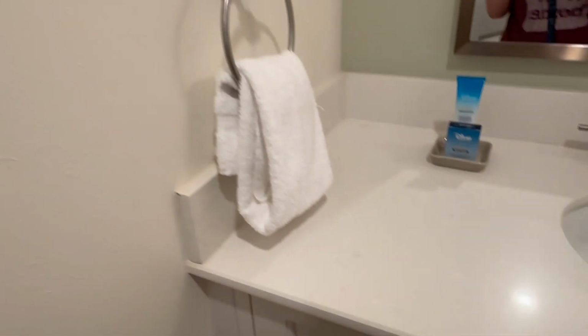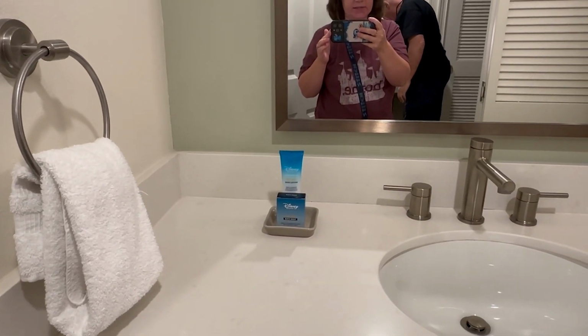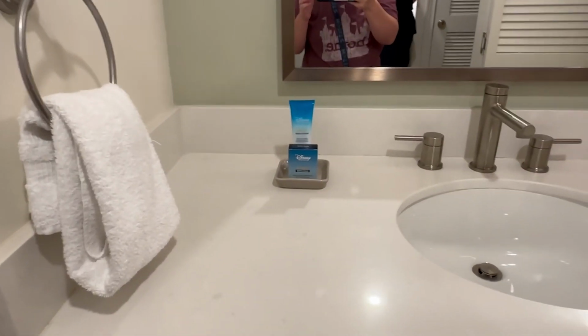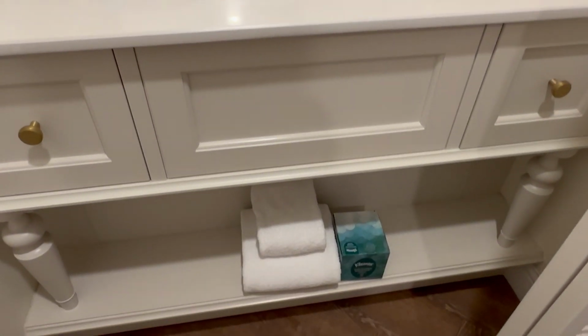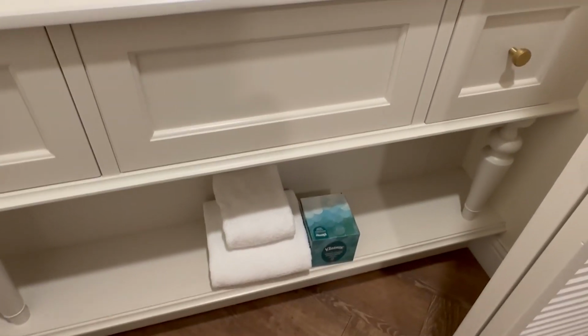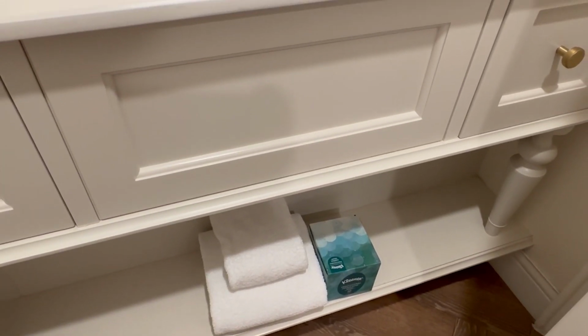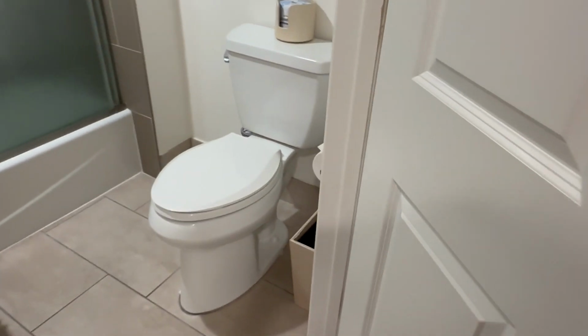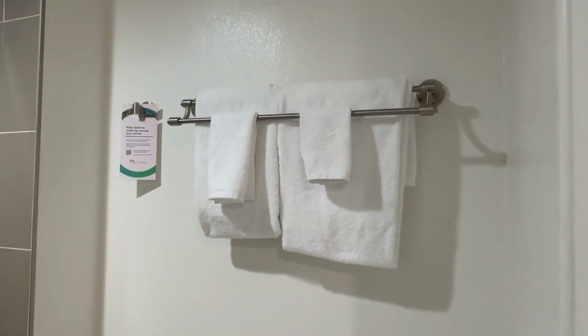Drawers. Now this is a DVC resort, but anyone can book here. DVC member, Disney Vacation Club members or not, which is essentially a Disney timeshare. And it's meant for people who are staying here longer. So that's why there's so much storage options. Okay, towel, hand towel, tissues. Okay, hooks on the door, throne, toilet paper, trash, towels and washcloths.